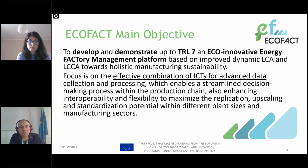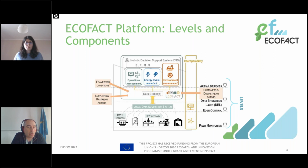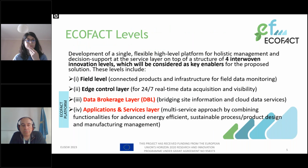Focusing on the platform that we aim to develop, as all platforms, it is going to have levels and components. I will talk about it immediately, but we are going to consider 4 levels and several components. Regarding the levels, this is more or less standardized; it's not something we have developed. From the lower level to the top level, we will have the field level, the edge control level. Then we jump to the next level, which is the data brokerage layer. And finally, on top of that, the applications and services layer. The ECOFACT platform is going to be implemented on these 2 higher levels.